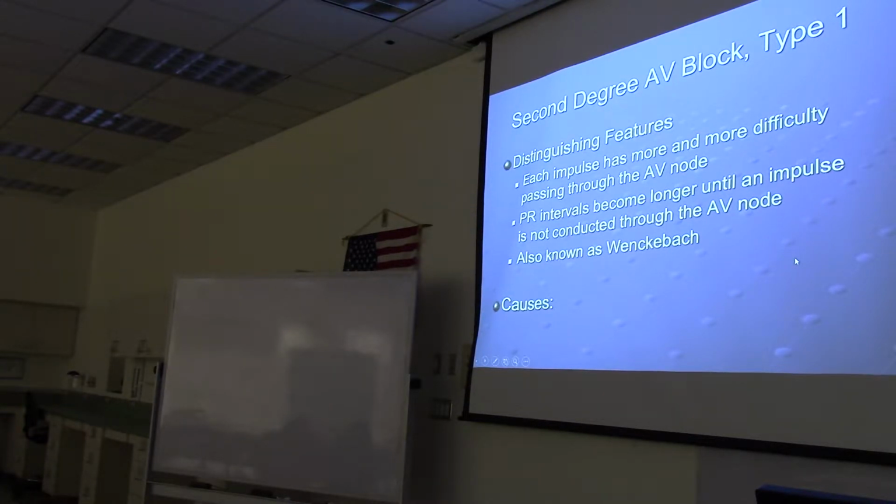And then for causes, this can be caused by an acute MI, so you have some infarcted muscle in the heart. It can be caused by drug toxicity from digoxin, from calcium channel blockers, from beta blockers. Electrolyte imbalance will also cause second degree type 1. And then head injury can cause irregular heart rhythms, such as second degree type 1.